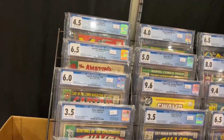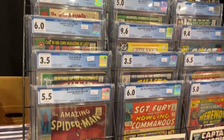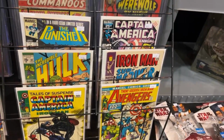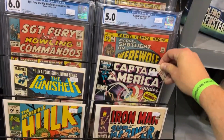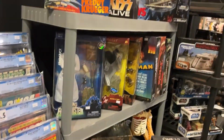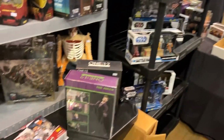X-Men number 4. Spider-Man 41. Captain America Annual. That's the one with Wolverine Annual 8. I love that cover. Alright, we got a little bit over in here, but I think we're going to try to move around.